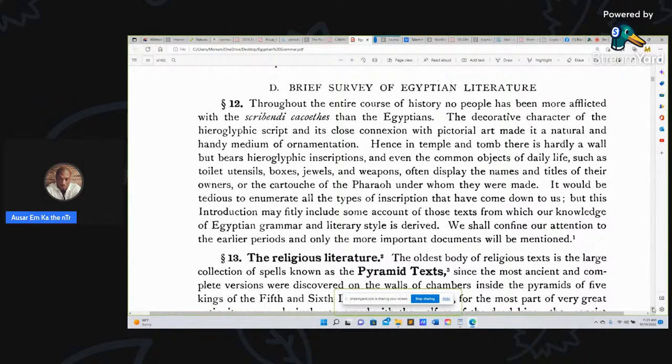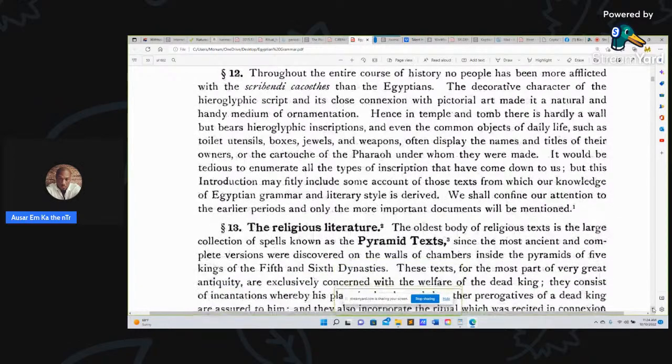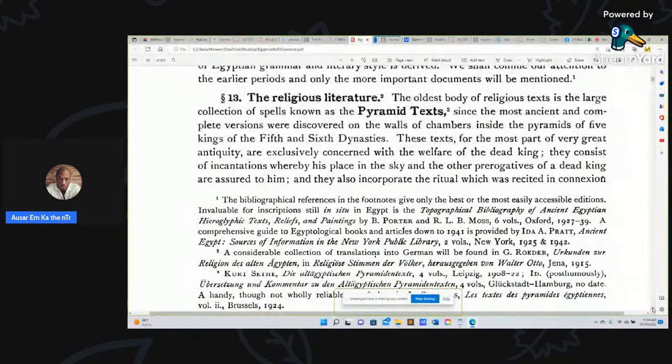It would be tedious to enumerate all the types of inscription that have come down to us, but this introduction may fitly include some account of those texts from which our knowledge of Egyptian grammar and literary style is derived. We shall confine our attention to the earlier periods, and only the more important documents will be mentioned. There's a note there after mention. It says the bibliographical references in the footnotes give only the best or the most easily accessible editions.